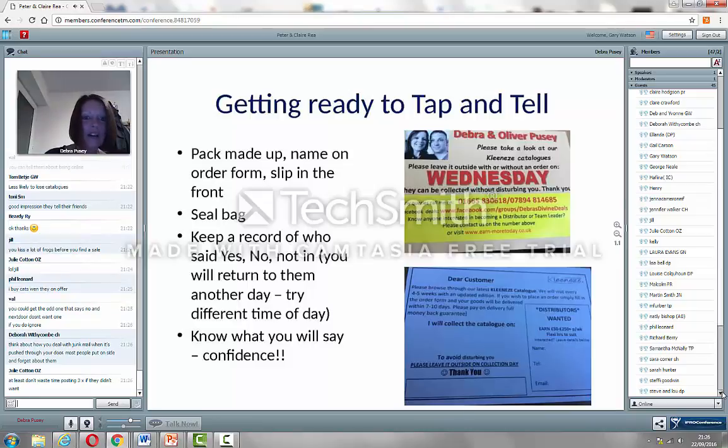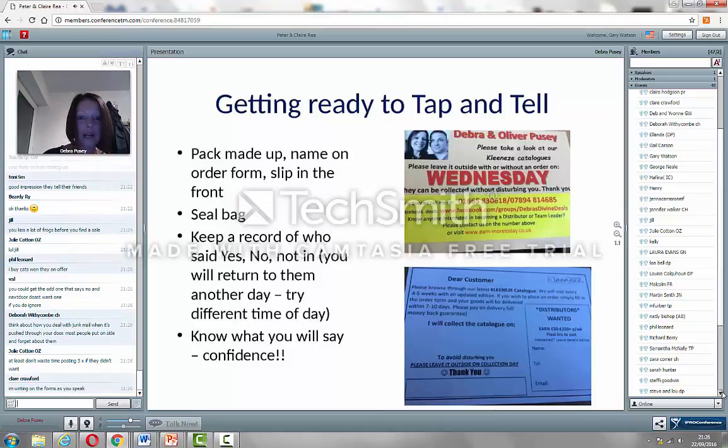Yeah, absolutely. Okay, getting ready to tap and tell. First of all, get your pack made up. Put your name on the order form. You can get labels from Clean Easy. You can get them from eBay if you want lots. That's definitely the cheapest place to get them. I think £4 you can get about 2,000 address labels. So it's much cheaper if you want large amounts. The little sticky labels are where you put your name and address on the top copy of the order form. So you do need to at least write your contact details on the order form if not.